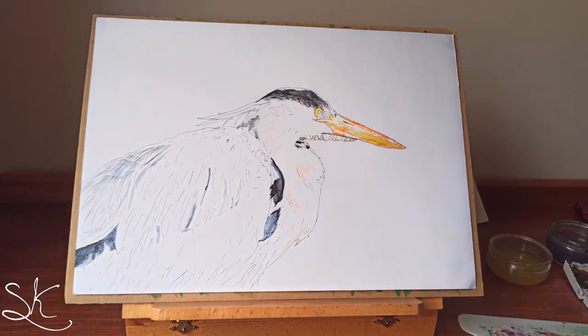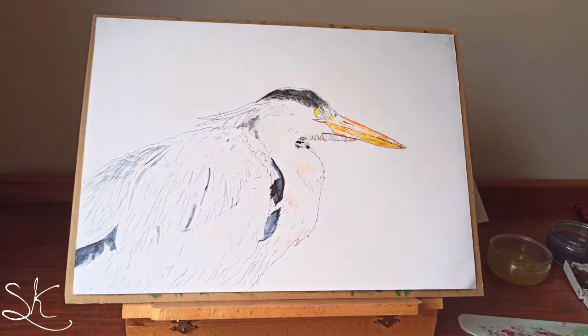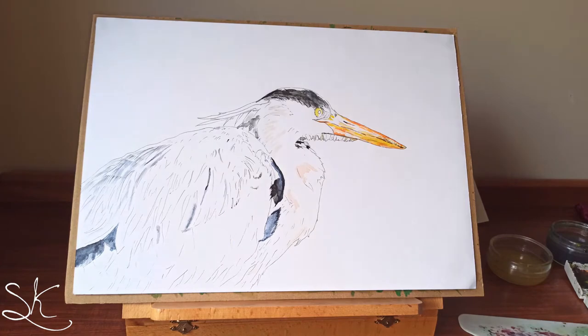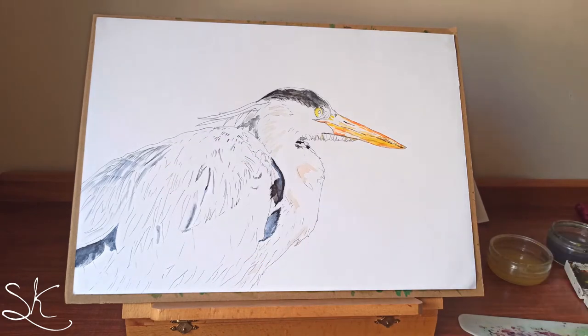Lucky to be able to see a heron that sometimes visits our local park. In ancient Rome, the heron was seen as a bird of divination.